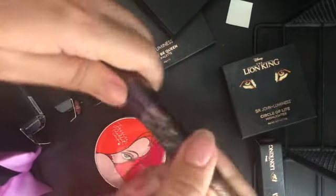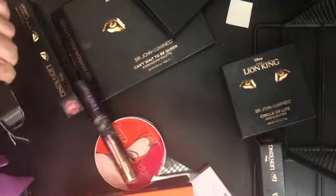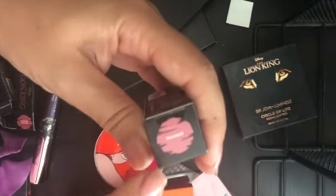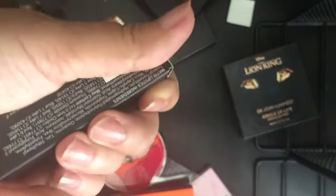Next up, I want to compare the lip products. I wasn't too impressed with this lip balm, you guys. It doesn't really show up as much on the skin. Again, I'm more olive tone, so I expect at least some kind of pigmentation to show up.